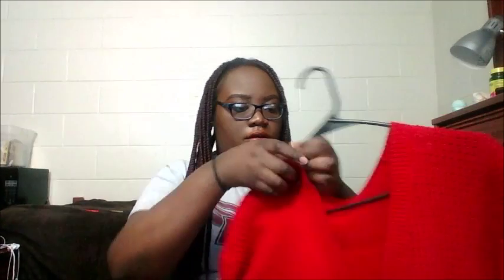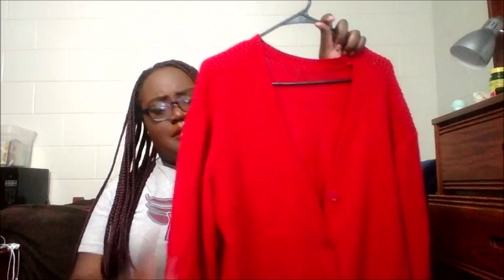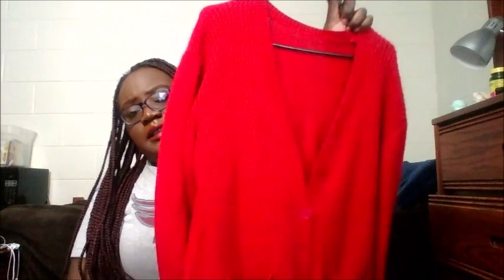And I had this on in another one of my videos. It's this red cardigan. This is a woman's cardigan, in case you couldn't tell. And this one I got from another thrift store. It's a local one, not a Goodwill, so they get to set their own prices basically. But this was like $5, so it still wasn't a big deal. This is my new favorite cardigan. I just like how red it is, I like the color, and I like how it's knitted and really thick. I got this too.